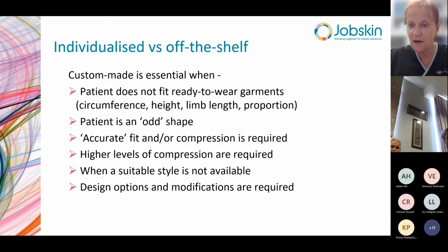It's not like going and buying a pair of jeans when you're a 14 on your hips and a 10 on your waist. So you go, oh, I'll wear a 12 because I can squeeze a bit on my hips, and if it's a bit big on my waist, it's okay. Because if something is too loose around the ankle and tight around the calf, you are actually going to force the fluid flow proximal to distal. So that's the first thing. They have to fit ready-to-wear garments in terms of circumference, in terms of height or length, limb length, and the proportion.